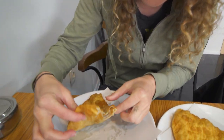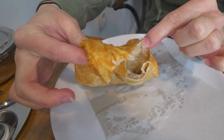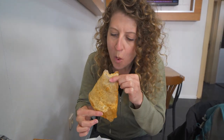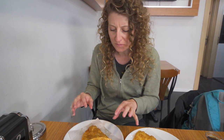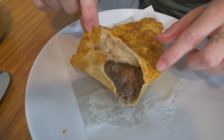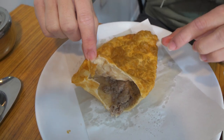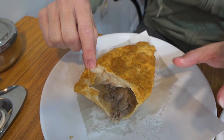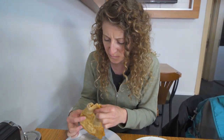Oh wow. Can see in there all the nice meat. Oh, that's lovely. Again, so light, and it's actually quite dry. Even though they fry it, it's not greasy or anything like that. It's just really light. This is so good. You can see there's a really nice amount of meat in there, and it's got such a good taste to it. Just very lightly seasoned, a little bit salty, nothing overpowering, so you really just get a taste for the meat itself.